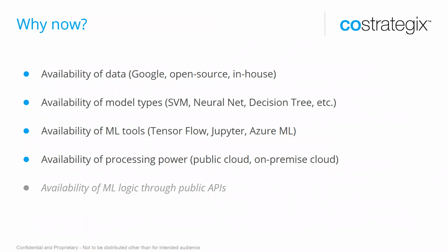And also these algorithms and the frameworks that are required to put this into a production type environment, all those pieces of software are now open sourced. It was once the intellectual property of top 10 companies. Today, all of those are open sourced and quite easily available for any of us to write solutions.